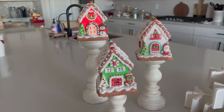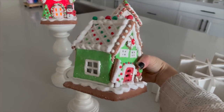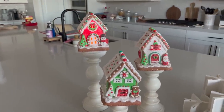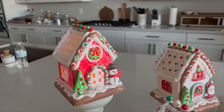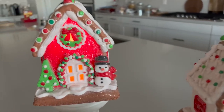I can't remember if I vlogged these for you guys yet, but they are the cutest little gingerbread houses from Valerie Parhill on QVC. And she just had these out again, I think this week. They are so cute. They come in a set of three. You can gift them individually or, you know, like me, you just keep them all because you love gingerbread houses, and they light up. I just put this one on only.